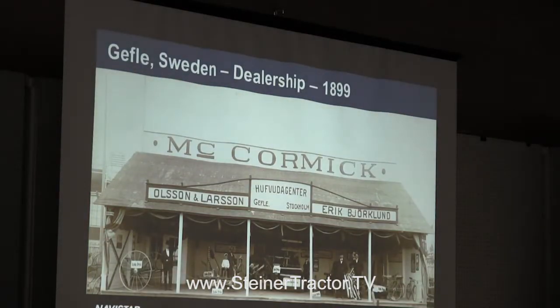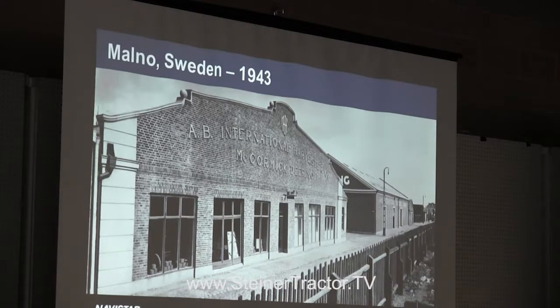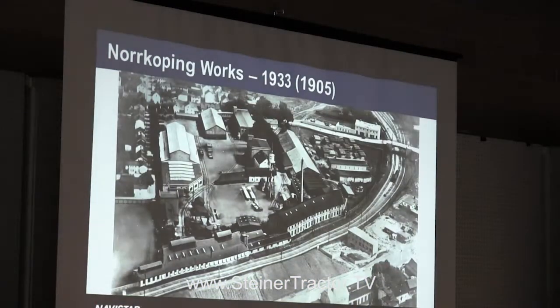Sweden, great dealership photo. One of those fairs. Some equipment. Remember the crate from Malmö, Sweden? There's the dealership it was going to. Plant.